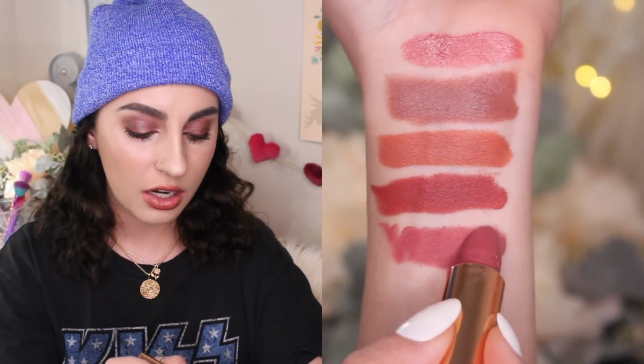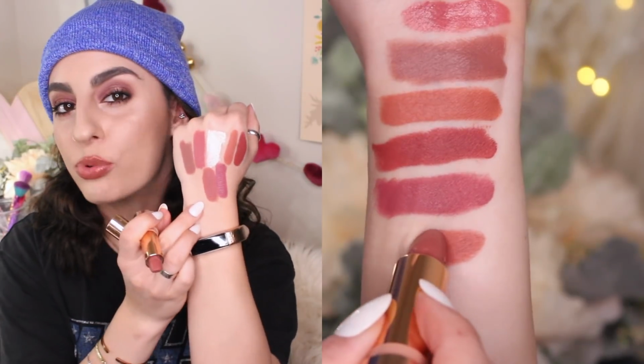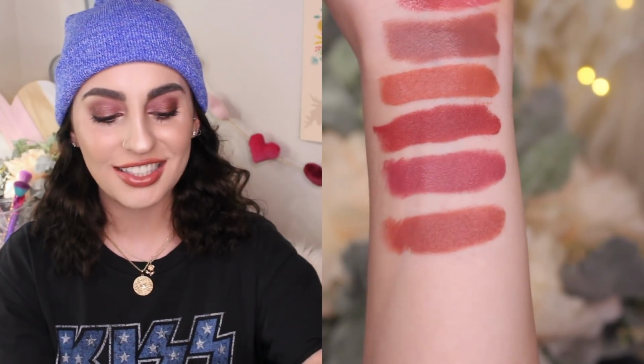And lastly, we have the Colourpop Luxe lipsticks. These two are my favorite shades. At this moment in time and space, these are sold out, unfortunately. We have the shade Still Crazy, which is a beautiful mauve color. I'll swatch that there. That is Still Crazy. And the other one is called Layover. This one is a little bit more on the brownier side, but beautiful everyday colors.